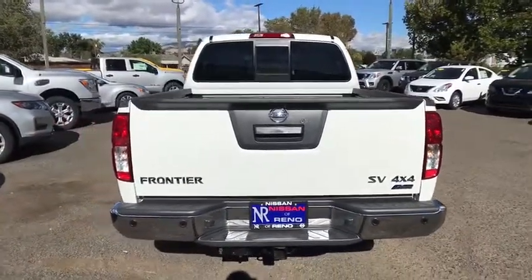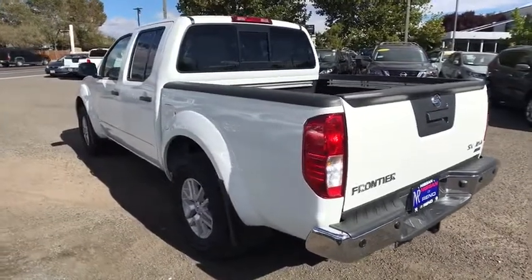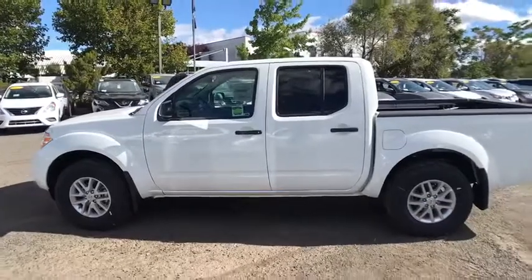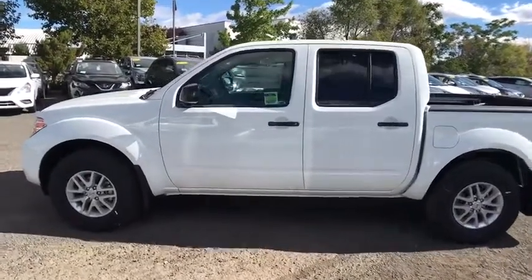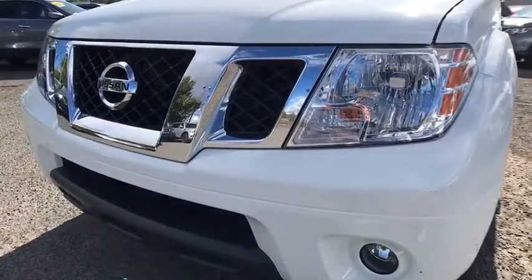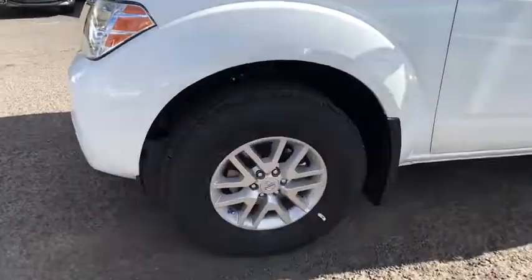Stability control, traction control, keyless entry, anti-lock braking system, steering wheel audio controls, Bluetooth, adjustable steering wheel, power steering, cruise control, four-wheel disc brakes, aluminum wheels, four-wheel drive, AM/FM stereo radio, power door locks, CD player, child safety locks, bucket seats, MP3 player, power windows.